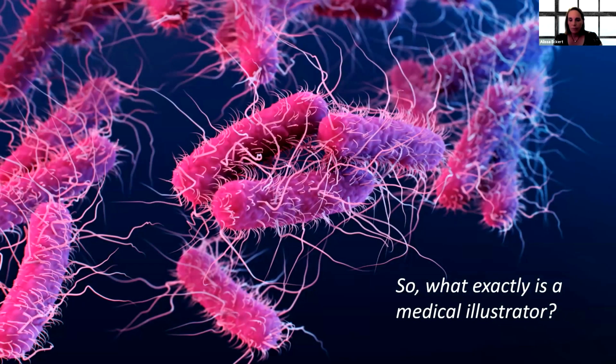So you want to know what exactly is a medical illustrator. Medical illustration is truly an interdisciplinary field. It's a creative combination of the visual arts, health science, and education and communications all in one. And the medical illustrator actually translates that complex biological and medical information into visual representations, which people can easily understand, all while maintaining aesthetics, accuracy, and clarity.